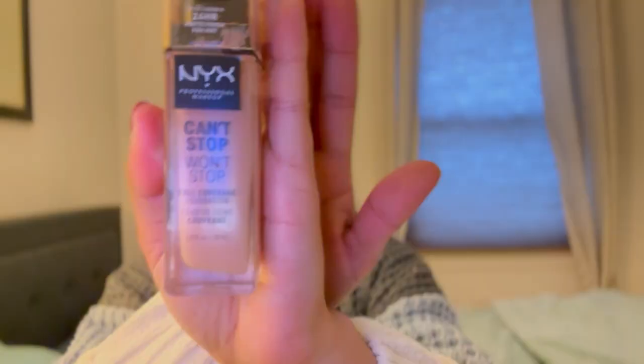Okay, next is going to be, guess what? My foundation. If you guys have been watching my videos, you know I love the L'Oreal foundation, but I recently found out about this foundation from my best friend. She used this and I tried it out and it's really good. What I really like about this foundation is that when you wear a t-shirt, it doesn't come off on your t-shirt that easily compared to the L'Oreal foundation, which I have been using.